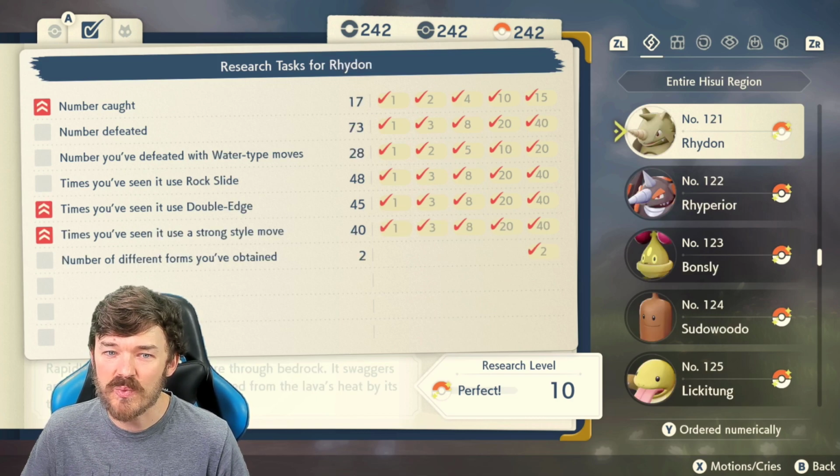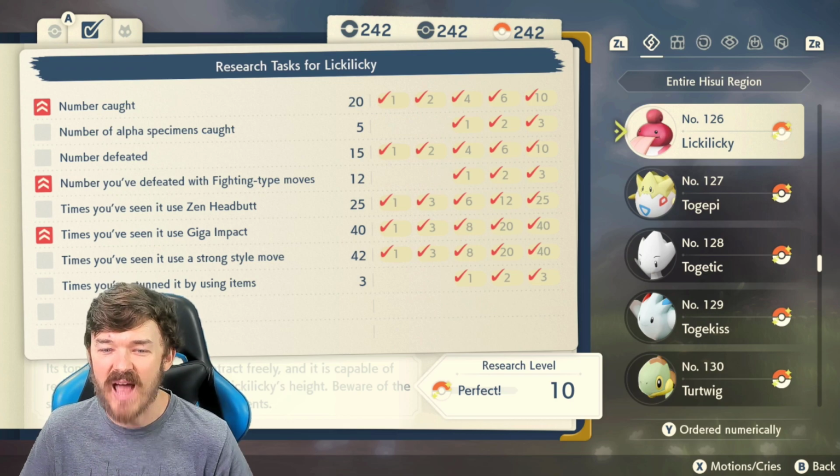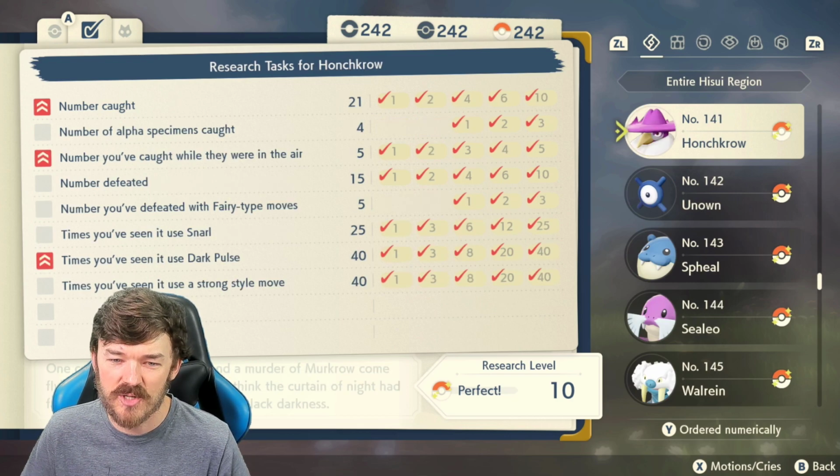But I also just really love the idea that it's done. Once it's done, forever, I never have to do it again. I don't even have to think about perfect Pokedex entries ever again because they're all done. So that's a really great feeling, and I just love knowing that I 100%ed this game.